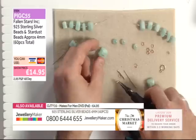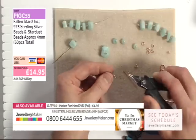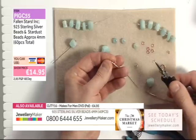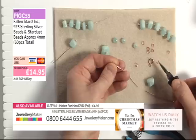Round nose pliers. Okay. Then we're going to take our jump ring. We're going to open the jump ring. What, sort of 5-6 mil jump ring? Yep. Well, that came in the findings pack. Brilliant. All of these came in the findings pack. I think they were 5 mil, weren't they? So I've separated the toggle from the T-bar from the ogle, because that's an ogle, that's a T-bar.